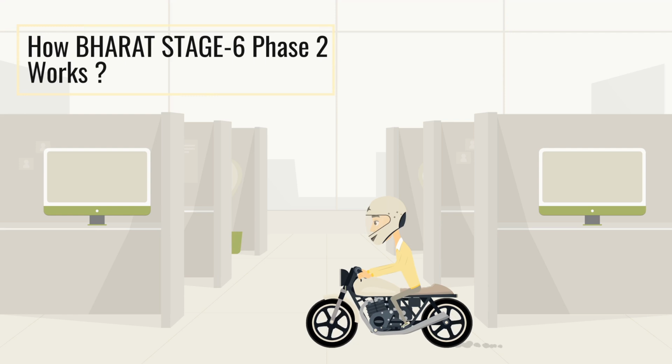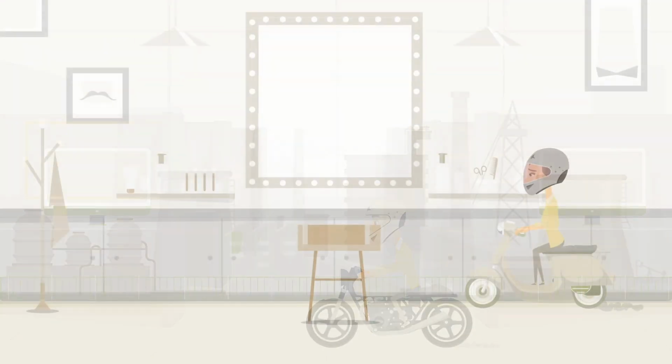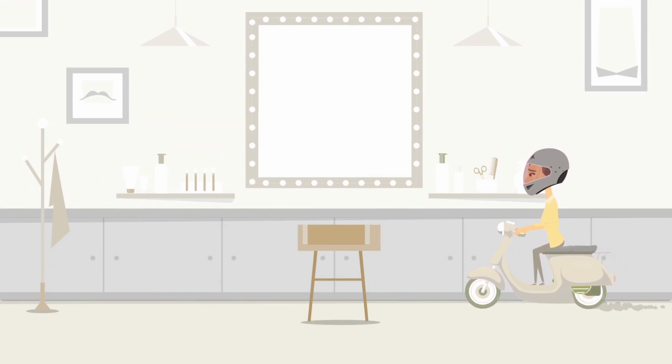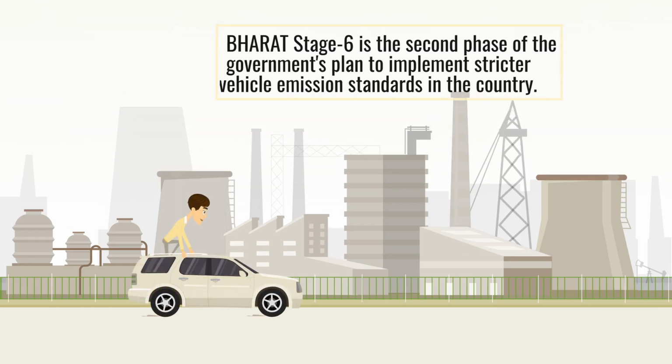How Bharat Stage 6 Phase 2 works? Bharat Stage 6, what is it? Bharat Stage 6 is the second phase of the government's plan to implement stricter vehicle emission standards in the country.